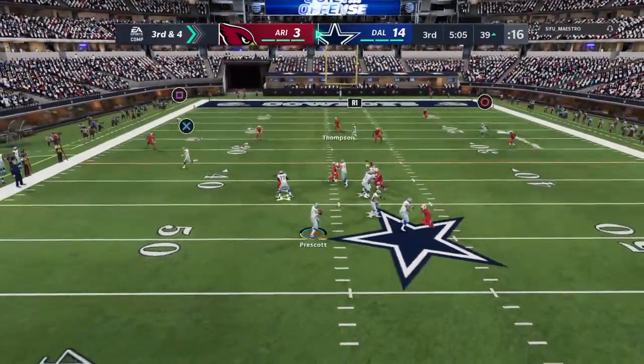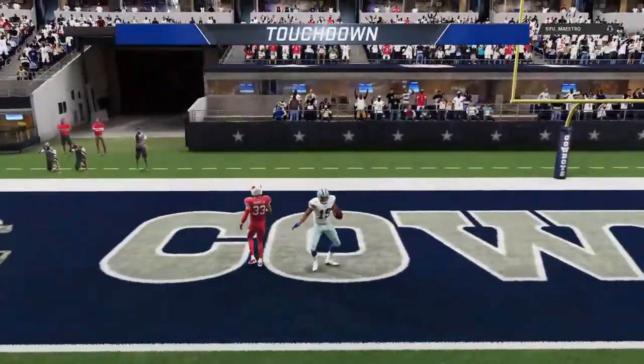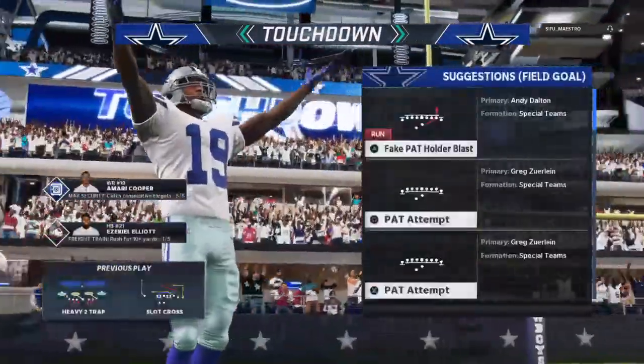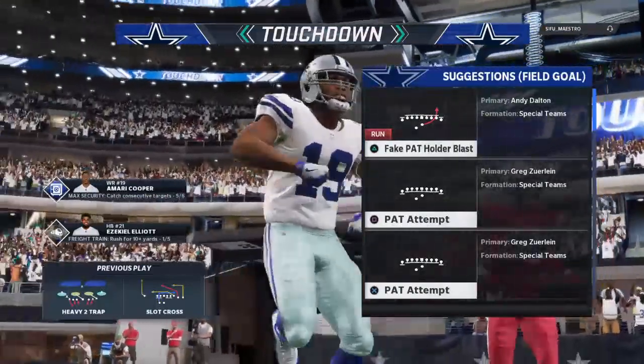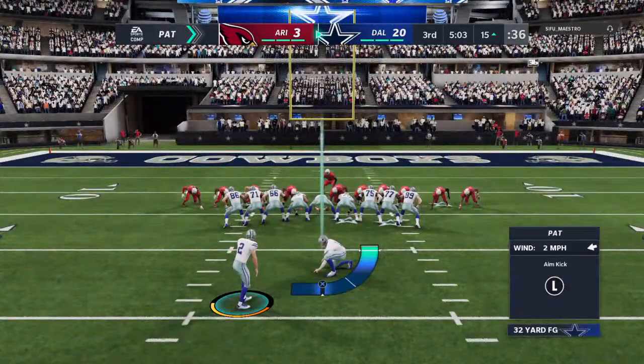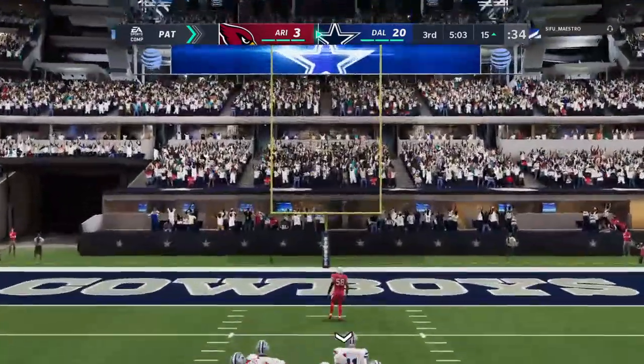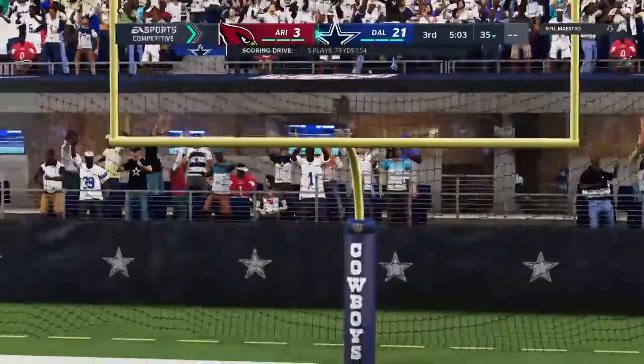Looking to throw. Prescott looking deep in the direction of Cooper. That is caught. It's Cooper for the Cowboy touchdown. 3 touchdown passes now for Dak Prescott. And the Cowboys, they push out in front further. So on 3rd and medium, they dial up the pass, and it works to hit the end zone.